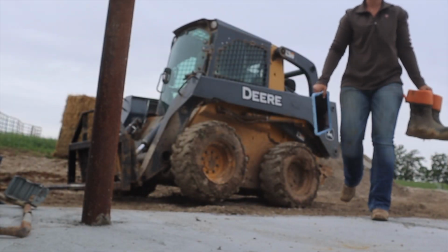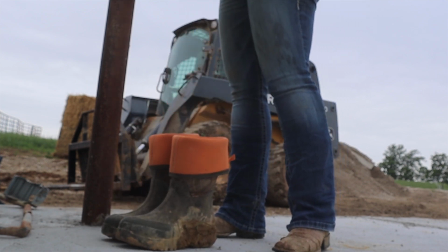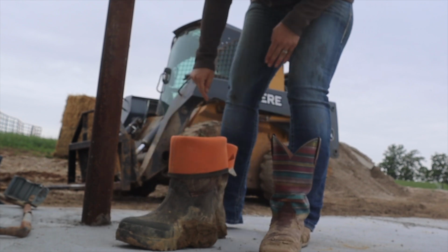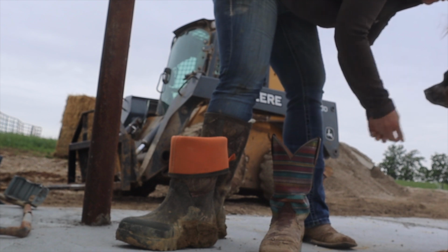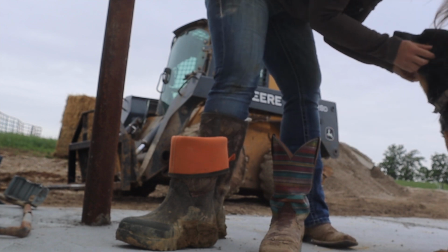Let's go to the barn. What do you think, Boo? You ready to go? Are you tired? Last day of working cows. Hey, come here. Oh, yeah. Are you tired of working cows? It's our last day for a few days, okay?